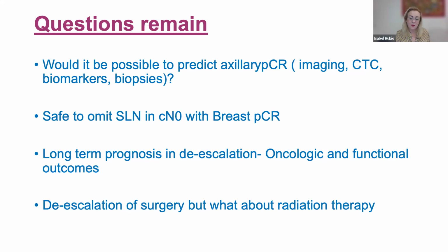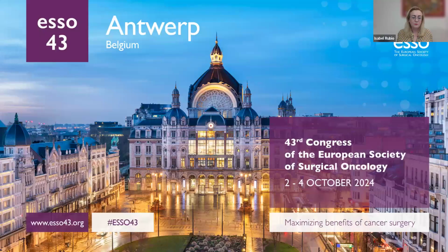And then, as I mentioned before, we will have to wait to see what happens with the radiation therapy if we de-escalate the surgery, if we can identify those patients who have a low risk of regional recurrences, and we can also de-escalate the radiation therapy.